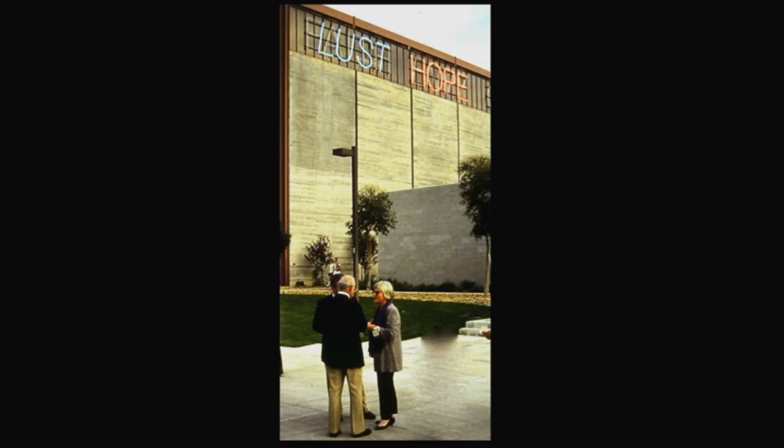Here's the curator at the opening, pitching the next Stuart Collection project, I think to the Chancellor, and look what's over her head. Lust and hope, the twin virtues of museum directors everywhere.